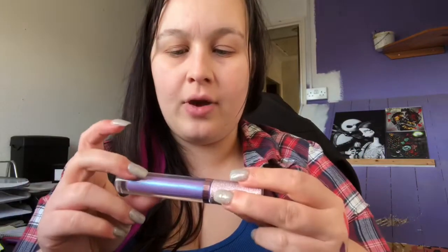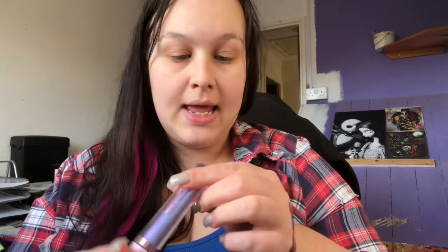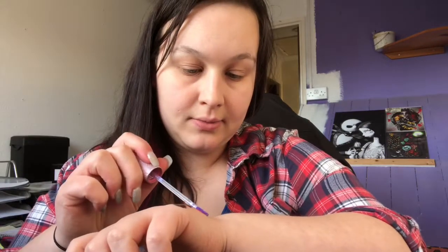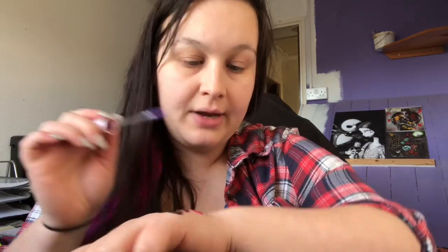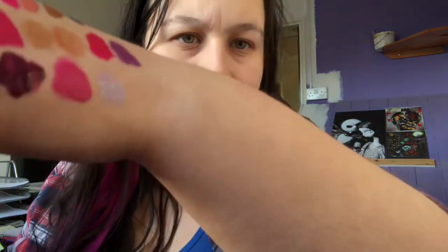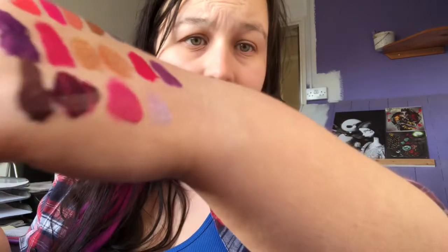Then I have a Lime Crime Diamond Crusher Lip Topper, and this is in the colour Trip. We'll just swatch that there. This is really, really pretty. It doesn't look very good on camera. There we go. Really, really pretty on top of colour, and it smells like strawberries. It's lovely. I do like that very much. Okay, next up, let's take this one out.